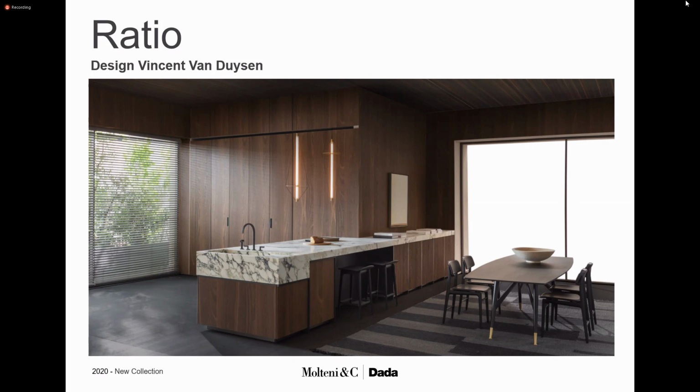In this case, we are working with 80 centimeters for the height of carcasses, and these slatted panels are available for all the kitchens that admit carcasses of 80 centimeters. In this case, we are talking about Ratio, Trim, and Dada. So obviously with the same depth of 35 millimeters for the thickness of the panel.